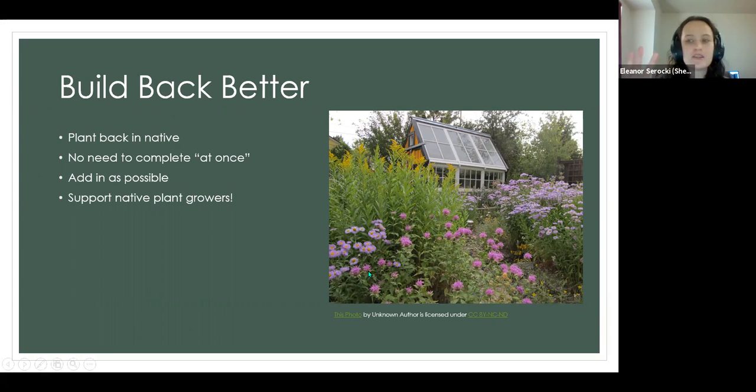You don't need to do this all at once. Maybe do one bed, or maybe do that spot next to the mailbox that you have to drag the hose down to water. Make it easy for yourself so that you can see the benefits, and then that can encourage you to move on. Add in as possible. Hey, there's this one spot that's looking kind of empty. I'll fill it in native instead of going for something non-native. It is a very easy process if we take it in little bites, especially if we're supporting native plant growers. So native plants can be a little bit tricky to find.